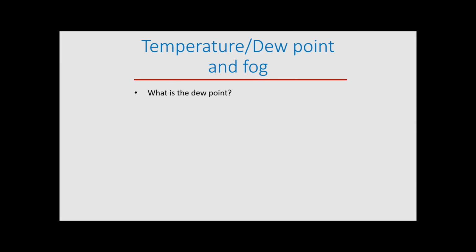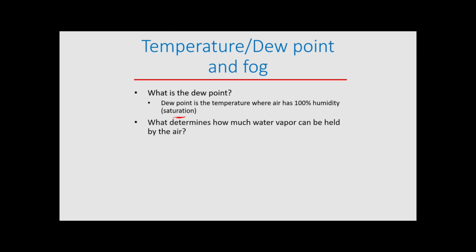What is the dew point? That's the temperature at which air has 100% humidity. I like to think of it as the point at which air becomes saturated with moisture. What determines how much water vapor can be held by the air? Air temperature.